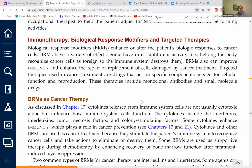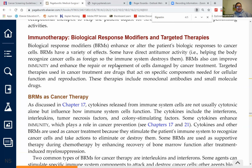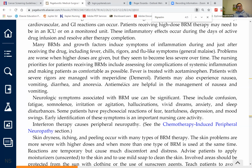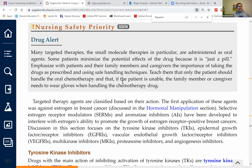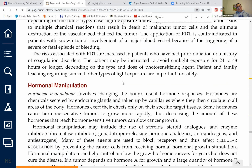We will skip the immunotherapy. Again, this is not a mainstream treatment. The cost is prohibitive. Not all people receive immunotherapy for treatment, and most insurance companies do cover surgery, chemo, and radiation. So we'll skip all these. The next topic will be under oncologic emergencies, and that will be the end of the chapter. See how much we've skipped.